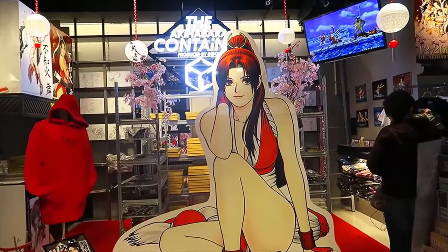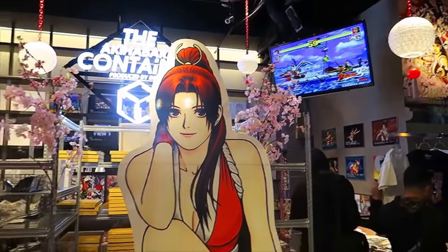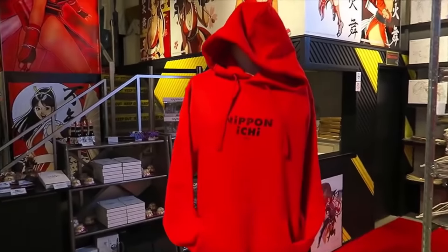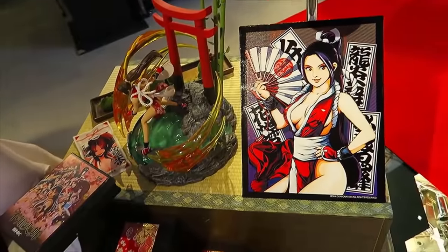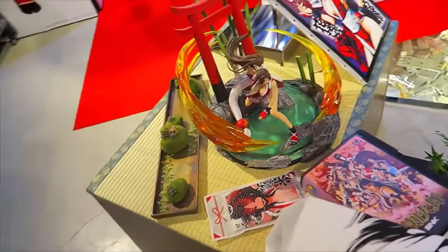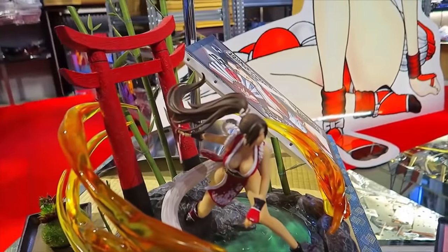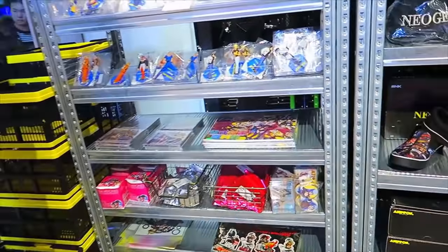All right, getting started inside this mostly Mai Shiranui pop-up shop. You can see the cool Nipponichi hoodie there and some artwork here. Some examples of some things you'll see in the shop. This cool t-shirt, which comes in its own AES style case, and this figure. This is very nice, detailed, cool action pose. We're going to take a look over here.